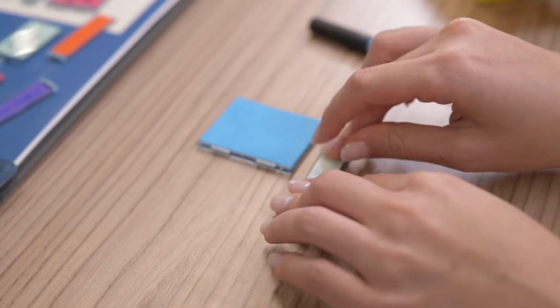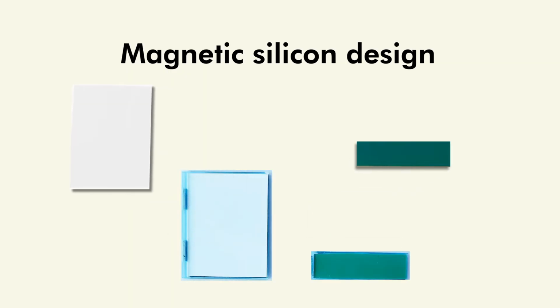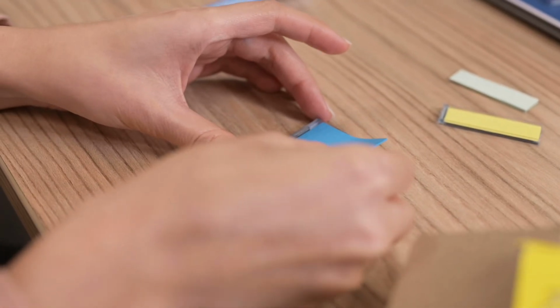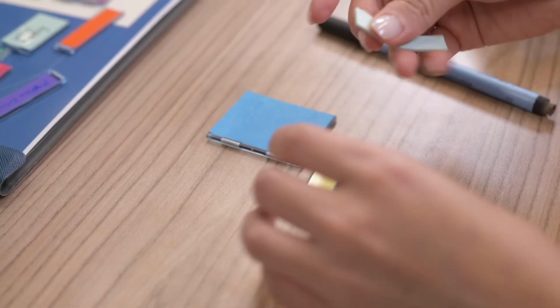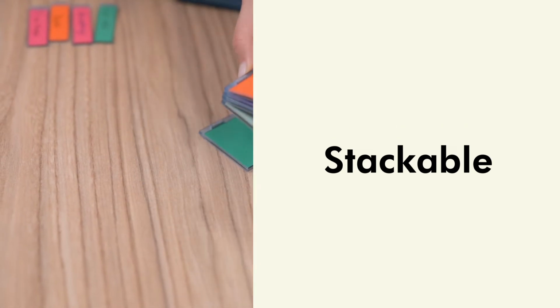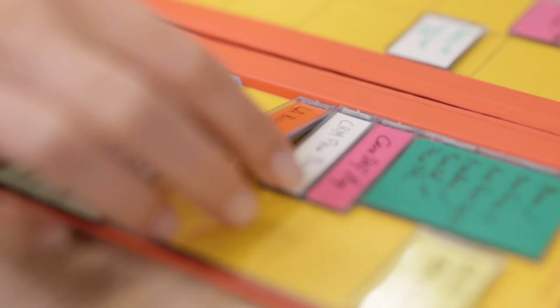The new MoveNote with Mover Erase 2-in-1, universal sizes, magnetic silicon design. Eco-friendly and compatible with traditional Post-its. Swipe or peel when done. Washable. Stackable. Patented press and stand-up design for easy note-taking and moving.